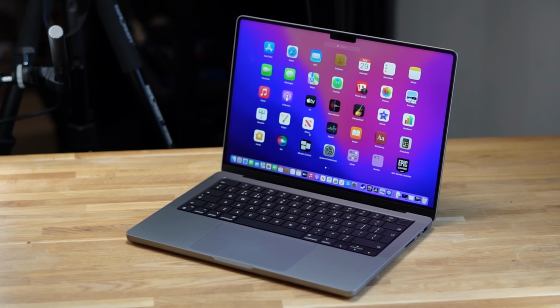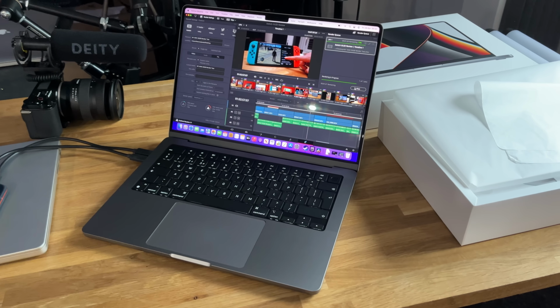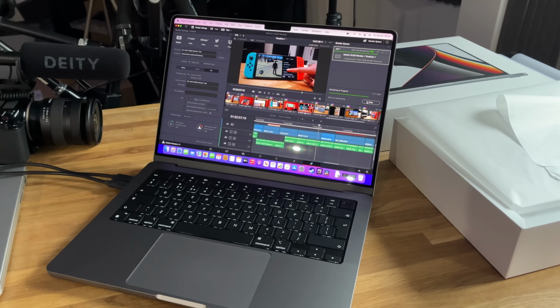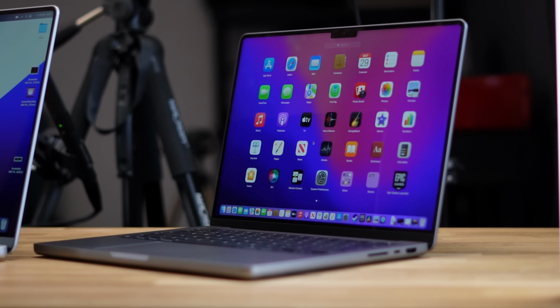The fan noise on the 14-inch M1 Max is completely unacceptable. No matter how hard you try to defend this MacBook, after I spent £3,000 on this laptop, there is no way that you can justify a reason for this happening.